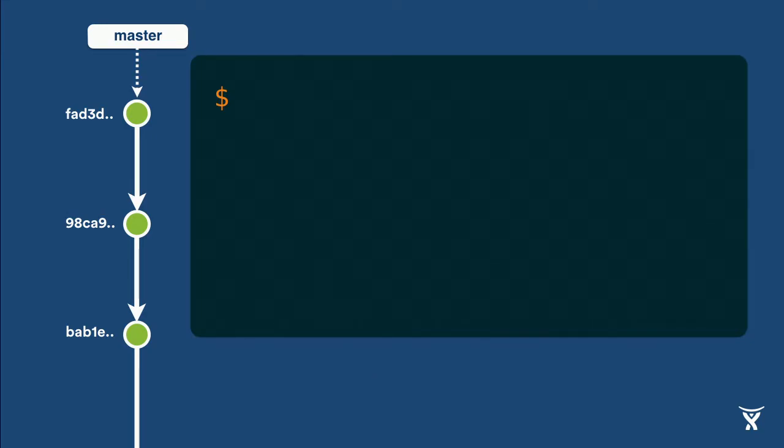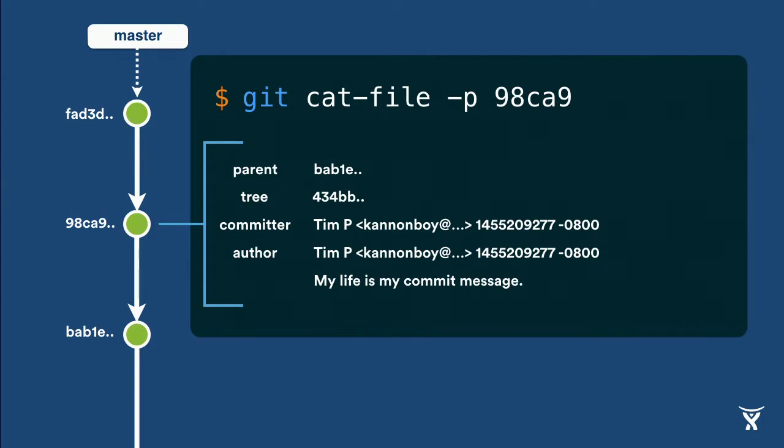Now we have a closer look at these commits. Commits are not themselves the changes. They merely track changes or state of your directory, your repository, over time. So we could use this cat-file command, a nice low-level poking around tool, and say, show me the contents of this commit. And what it looks like is pretty much what you would expect. It's pretty much just a text file with a certain format.